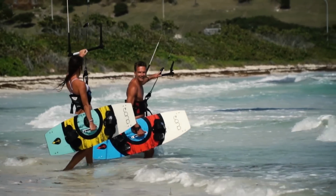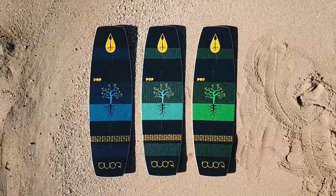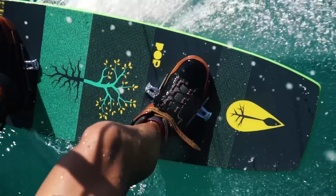Okay, and next up we're going to talk about boards. What boards do I ride? Well, Tona actually makes 3 boards right now. They make the Joyride, the Flow, and the Pop. And the one I like the most out of the entire range is the Pop 2.0.